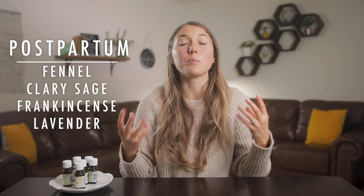Using clary sage can help ease the symptoms and discomfort of that cramping, which often comes about when you're nursing, because when you're nursing, you're triggering oxytocin, and that oxytocin is what's causing your uterus to shrink back down. But using that clary sage can really help ease that discomfort while it's also encouraging that shrinkage to continue.